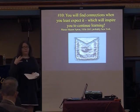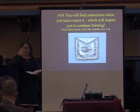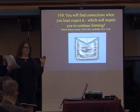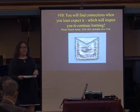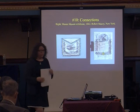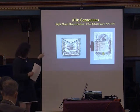And then one day I was looking at certificate frames for an entirely different project. And I came across a certificate in our collection with the exact same design. I was very, very excited. And thankfully, the certificate had a printed credit line along the bottom. A slide here where you can see the certificate and the apron.